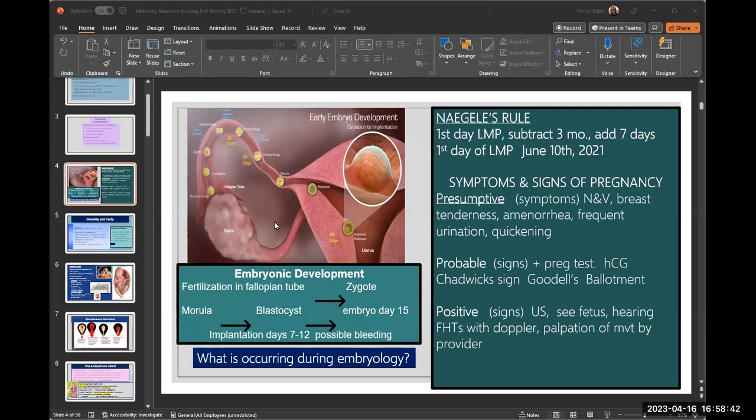Now, when we have a client that comes into the office for her very first prenatal visit, we have to collect some information. She thinks she's pregnant. She missed her period. So we're going to ask her, when was the first day of your last menstrual period? That's what LMP stands for. So we use a rule, it's called Nagel's rule, and it helps us calculate when her baby's due. So we take the first day of her last menstrual period. We subtract 3 months, add 7 days, and then bump it out for a year.